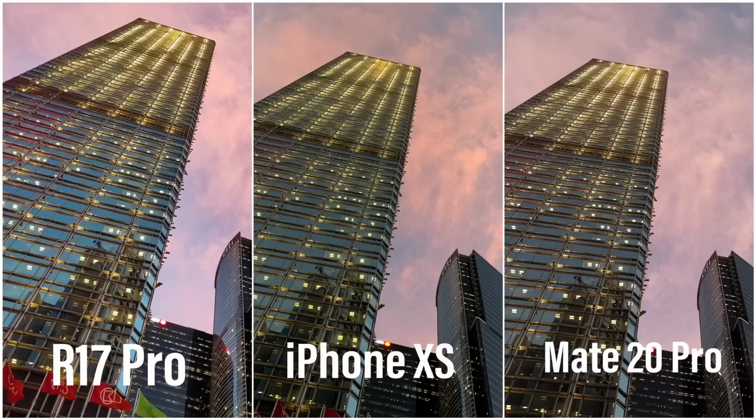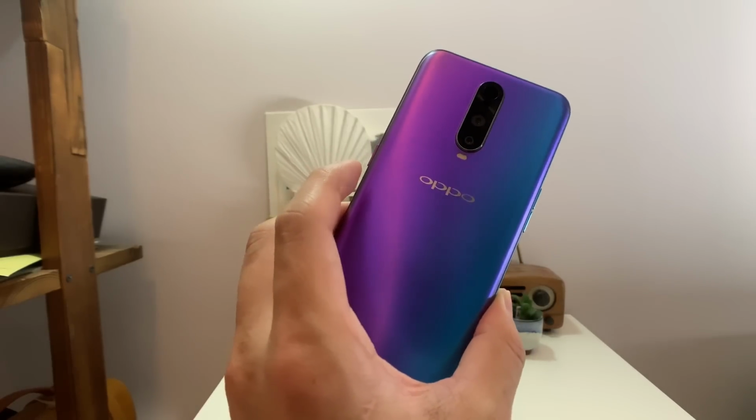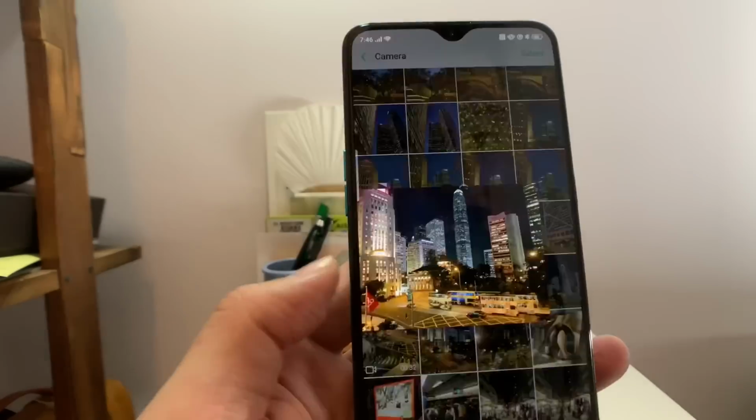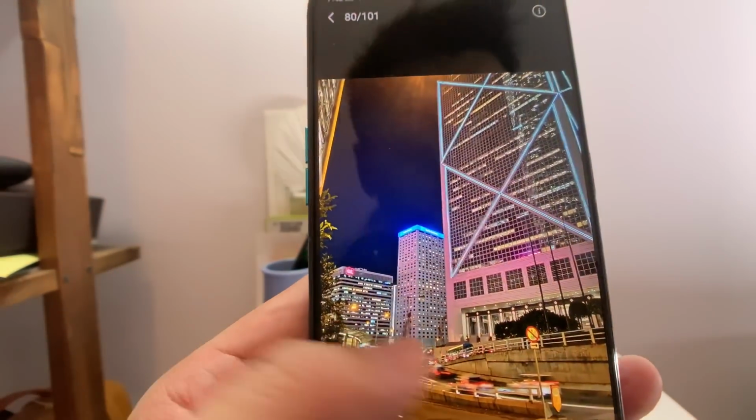This phone, I believe, is priced at 600 euros. So while it's not cheap, it's not that expensive either. This is a mid-high tier phone. And considering the price range, I want to say this camera's nighttime capabilities are almost stunning.